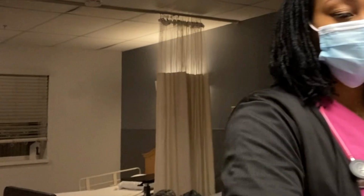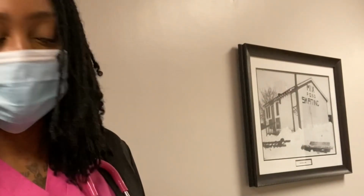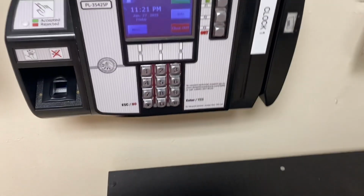All right, and this last little clip is just to show, I'm sure you learned it in school, but the proper way or angle that your cart should be. It should not be with your back towards the hallway where residents can easily just run up on you or anyone else.